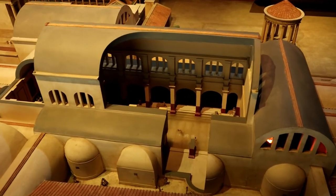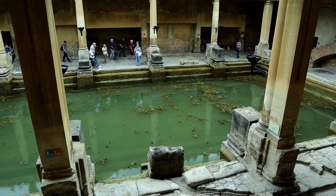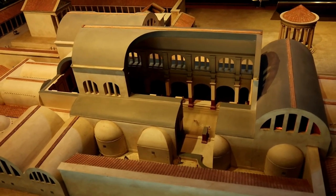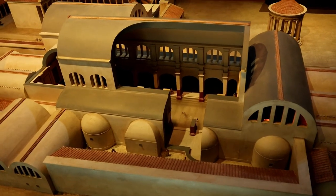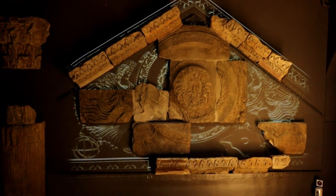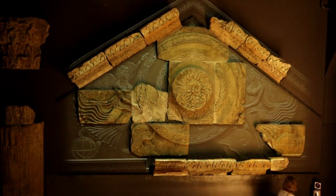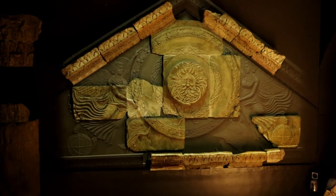This one here. It's that one here. So practically this is how the bathhouse looked when they had a roof. Those pieces over there were part of the front of the temple of Sulis Minerva.